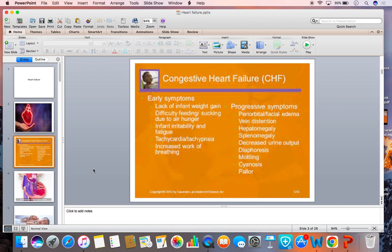Because the infant cannot take adequate feeding, he suffers from caloric deficit, and there will be poor weight gain. In the same way, during feeding, the baby has to hold his breath. So an infant suffering from heart failure will fall short of breath. So he cannot take adequate feeding and develops irritability and easy fatigability. Tachypnea and tachycardia are the features of congestive heart failure, and tachypnea leads to increased work of breathing, again leading to poor weight gain.